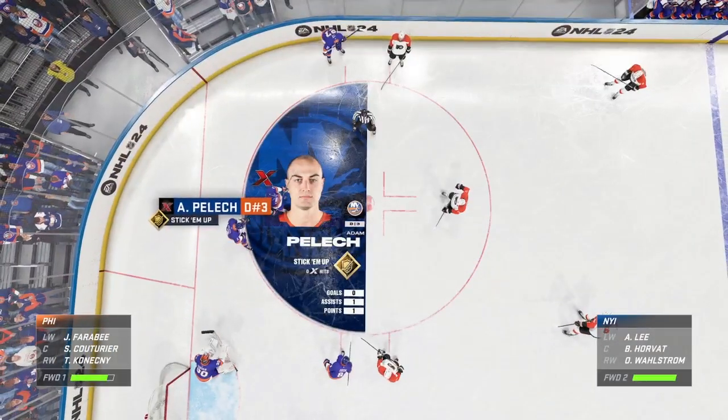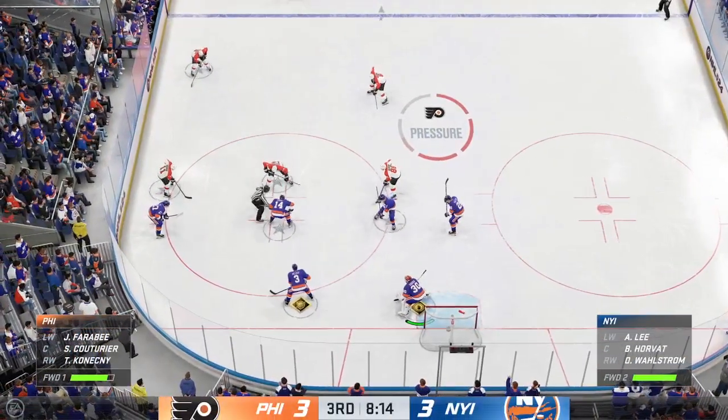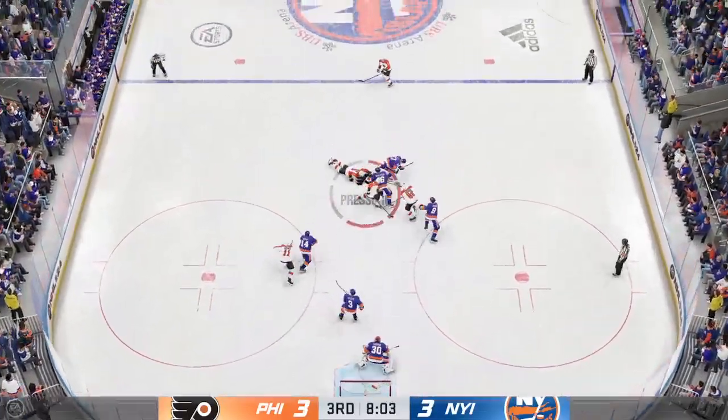Helling's effective at stick checking and playing solid D in his own end, guys. His stick-em-up zone ability means he can use his twig to disrupt attackers. Couturier's won the draw here, and they'll go on the attack.